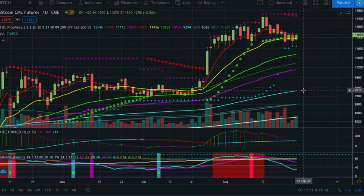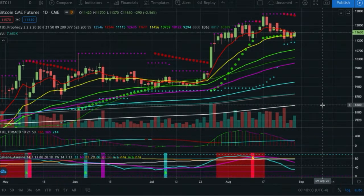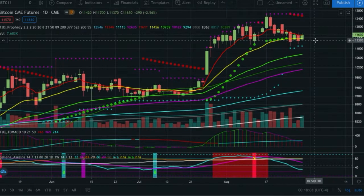And the 200 exponential is at 9,000, 200 simple is at 8830. So if we just decided we're going to come see them tomorrow, that's a hell of a sell-off. Now I don't think that's going to happen. I literally would bet against that happening. But at this point in time, it looks more likely than not that we're going to get continuation.